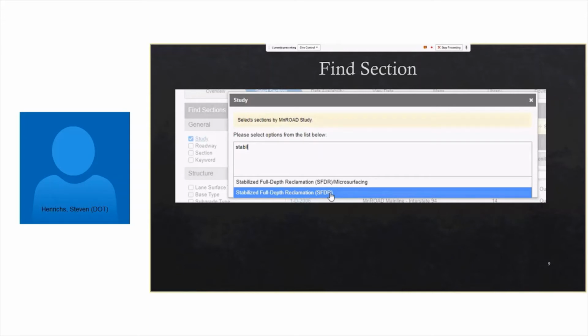So here's an example of filtering. I've clicked on study, and then I just started to write in stabilize. But before I even finished, I got 2 studies on stabilized full depth reclamation, and I clicked on one of them. But I could have selected both of them if I wanted to, or even added in some other studies. So from now on in my slides, everything will be filtered for just the one study that I selected here.